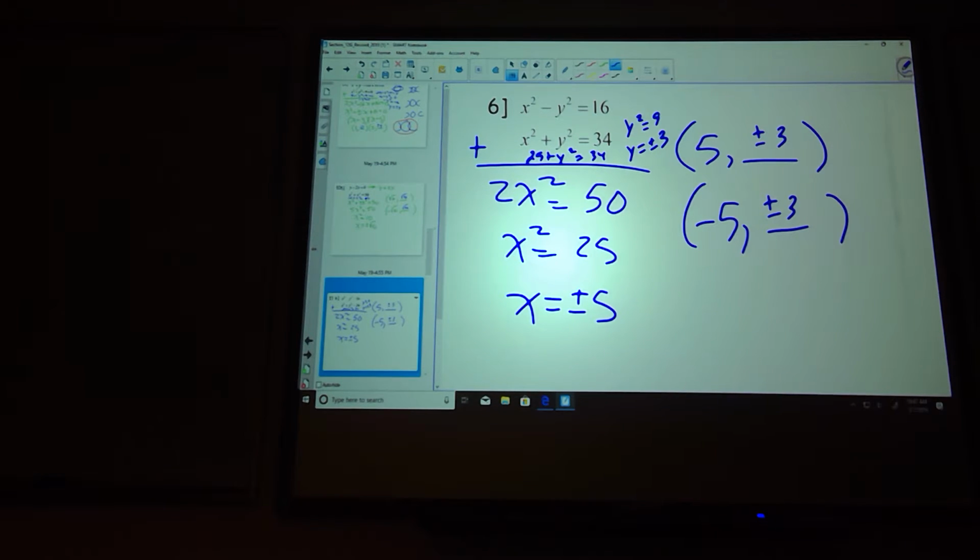Does everyone see why there's 4 solutions? Yeah. So all you're trying to do with these is get the points, these x and y. I don't want you to graph it. That gets silly. This is good stuff. You're not gonna like the next one.